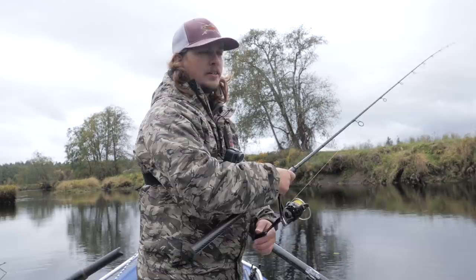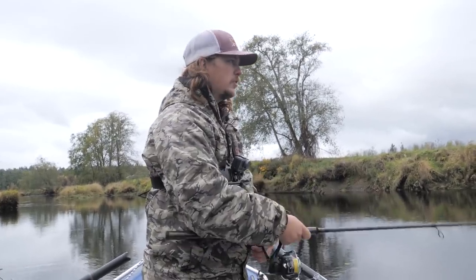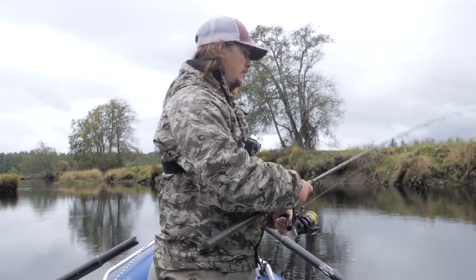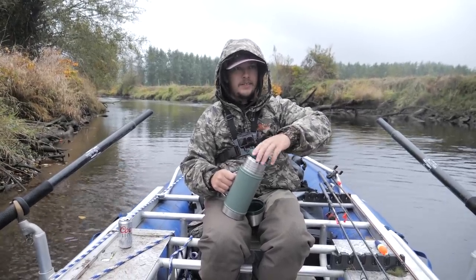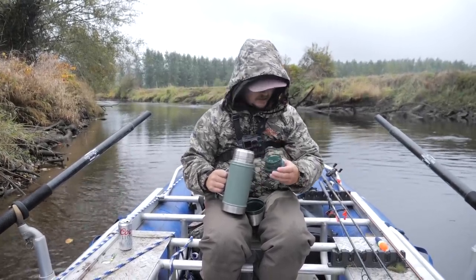Got one on the mag lip and got one on a spinner for Kelly's fish, so stay tuned. Alrighty. Caught a couple fish, lost a fish.